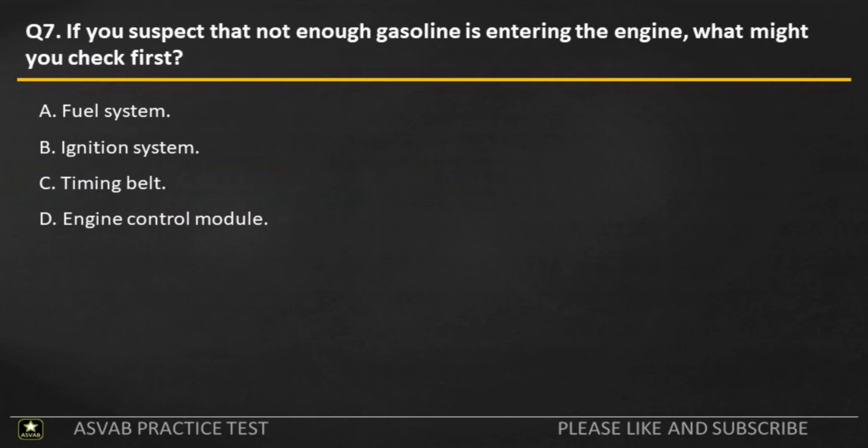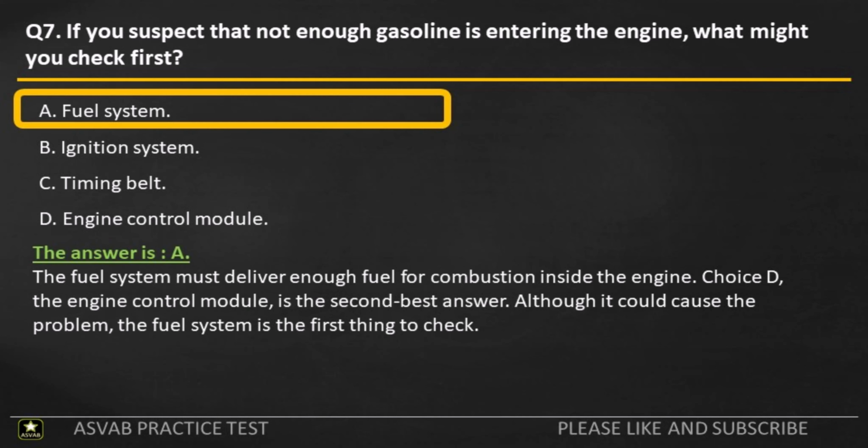Q7. If you suspect that not enough gasoline is entering the engine, what might you check first? A. Fuel system. B. Ignition system. C. Timing belt. D. Engine control module. The answer is A. The fuel system must deliver enough fuel for combustion inside the engine. Choice D, the engine control module, is the second best answer. Although it could cause the problem, the fuel system is the first thing to check.